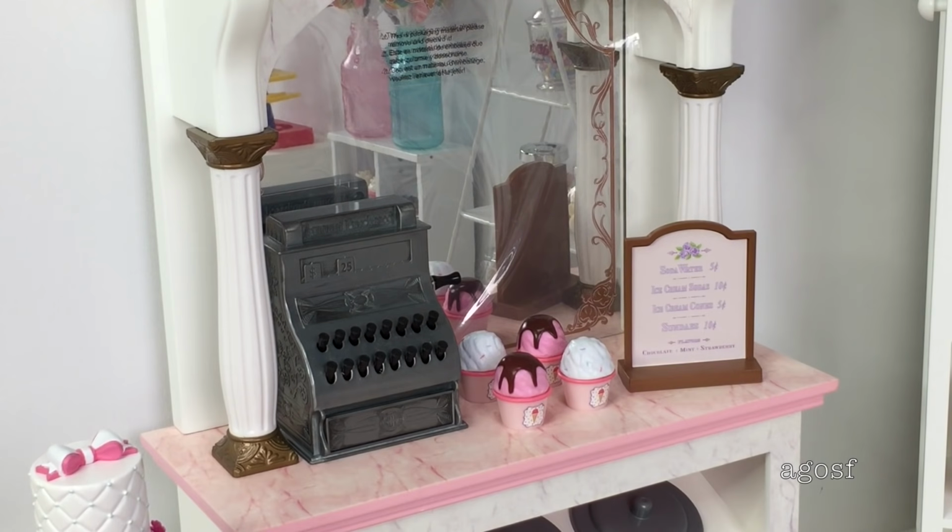Underneath the candy sign, we have this really large shelf full of items, so let's take a look and see what I've placed there. A lot of the items actually come from Samantha's parlor, so we have the cash register, and I placed coins inside as well. I can place notes in there later on, but the coins are perfectly fine for now. And then we just have different scoops of ice cream, and they look so delicious. The other piece on the other side is also from Samantha's ice cream parlor, and it's a little menu showing everything you can buy.